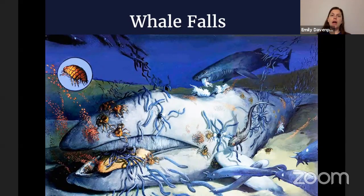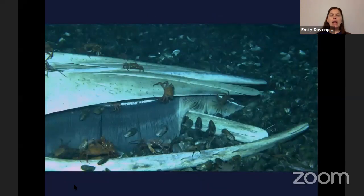So there's a special kind of worm that just lives on the bone of the whale, and they come in and take advantage of the whale bones, and eat it. So you can have a complete whale that falls to the bottom, and it will be completely gone, eaten up entirely over a period of time. It can take a very long time to get that way, although not quite as long as you might think. Here is an actual picture of a whale fall.